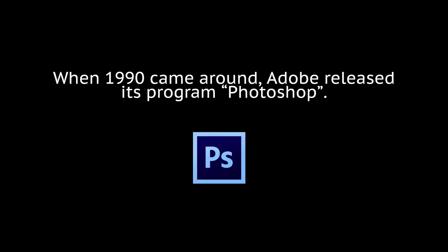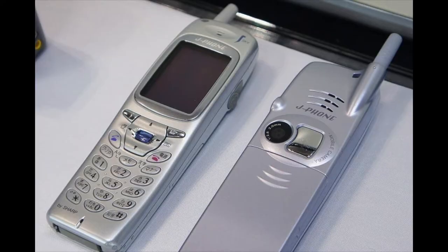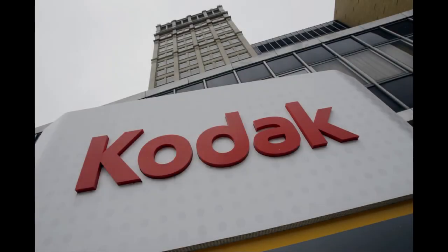When 1990 came around, Adobe released its program Photoshop. Photoshop became a popular program for graphic designers and photographers. At the turn of the century, camera phones were introduced to the population. Now anyone could take pictures of anything. That would severely hurt the photographers in the years to come. In 2001, the company Polaroid goes bankrupt due to the advancement in technology. In turn, in 2004, the Kodak company went out of business due to the same problem Polaroid had. An analyst said they were overtaken by photographers' move to digital imaging.